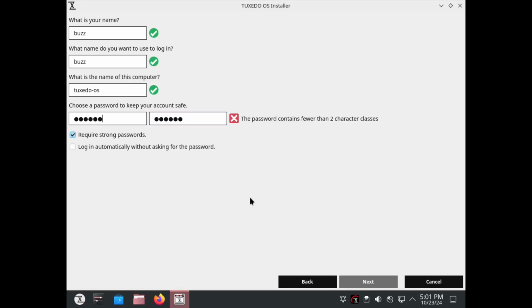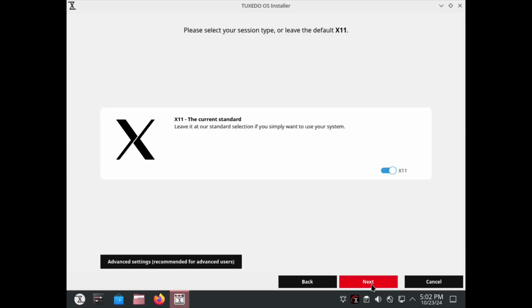We'll give it a character and a number, and we'll end it with the same character and a number. So now it's okay. It's still a very simple password, but I have proceeded beyond their check. And I'm good with logging in without password. Hit next. So my current standard is X11.